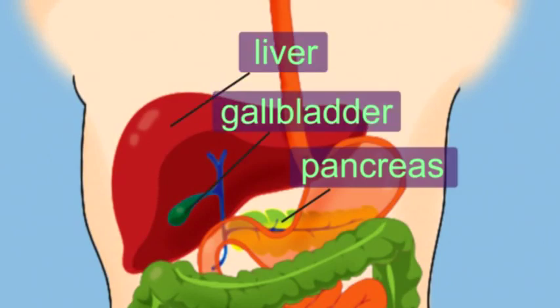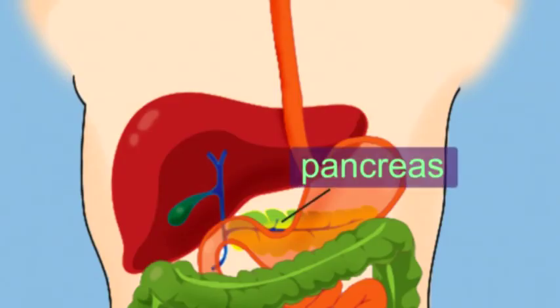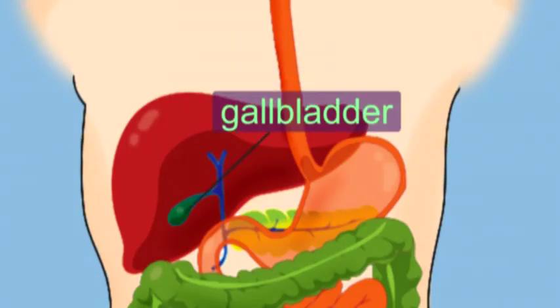Those organs send different fluids to the first part of the small intestine. These juices help to digest food and allow the body to absorb nutrients. The pancreas makes enzymes that help the body digest fats and protein. A fluid from the liver, called bile, helps to absorb fats into the bloodstream. And the gallbladder serves as a warehouse for bile, storing it until the body needs it.